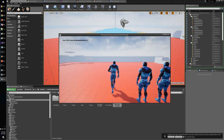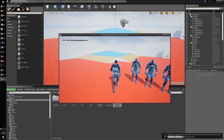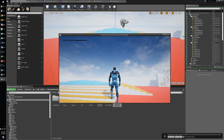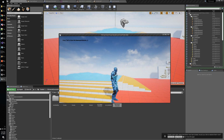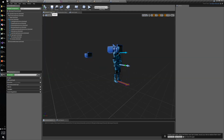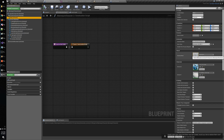I don't remember if he has to use the IK one or. Let me just see. Now, even without IK, it is working okay. So here you have one feet up and the other down. You see? So considering, what changes did I do? I only changed the mesh, right? And I changed the animation blueprint. Right? Yes.